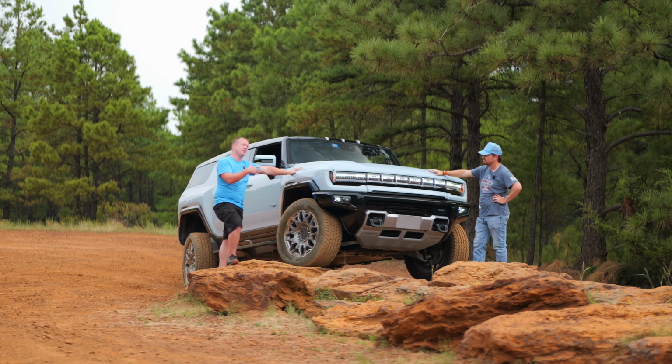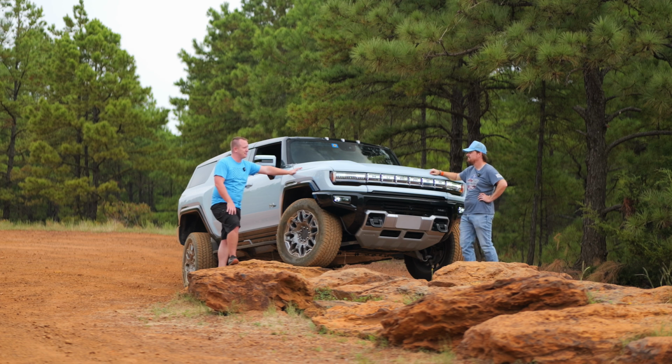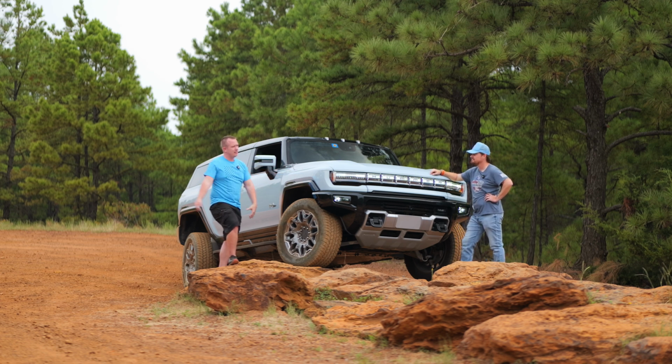It's expensive. You're going to look cool. You're going to gain some status. You can write it off as a business expense. And then when it gets time to trade it in, you throw it in the trash and forget that the whole reason we have EVs is for the environment. Yeah, 1.4 miles per kilowatt. This thing is not environmentally friendly.